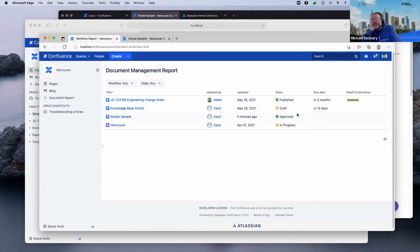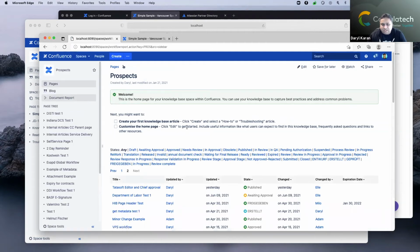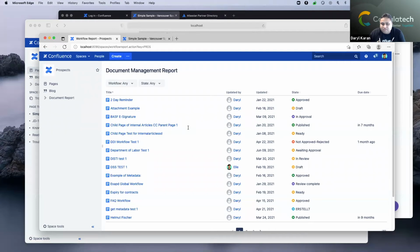So this is great, again, to give a holistic view. Obviously, I don't have a lot of pages in this space, but if we take a look at one of my other spaces here and we run the report, it really does tell you, you can see everything at a single click, what the statuses of all your pages are. And you can also filter this information as well.